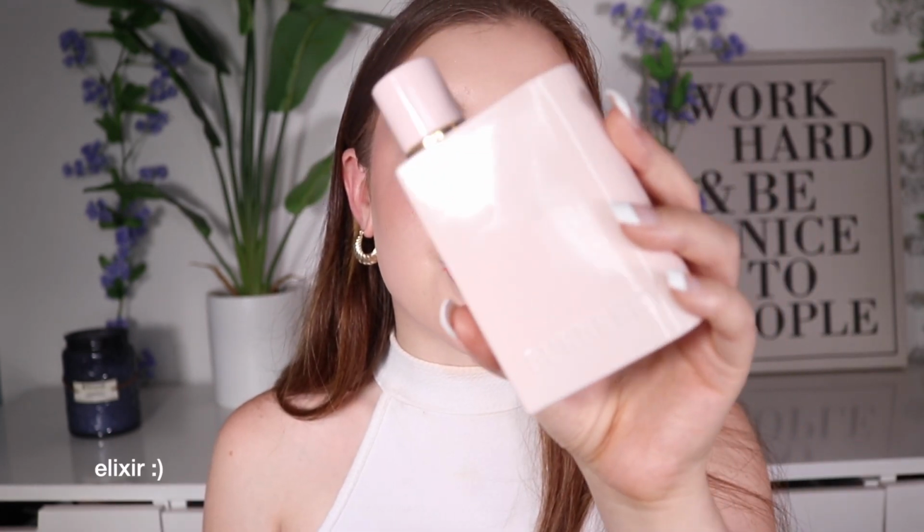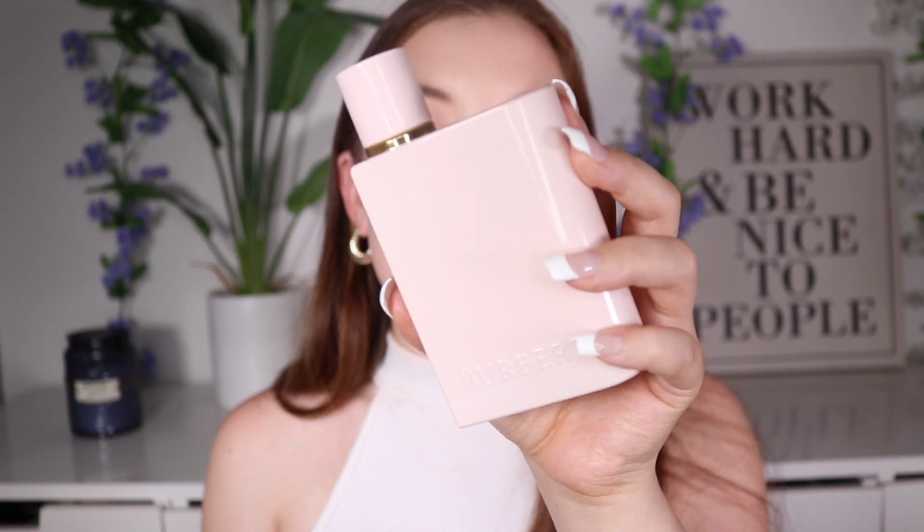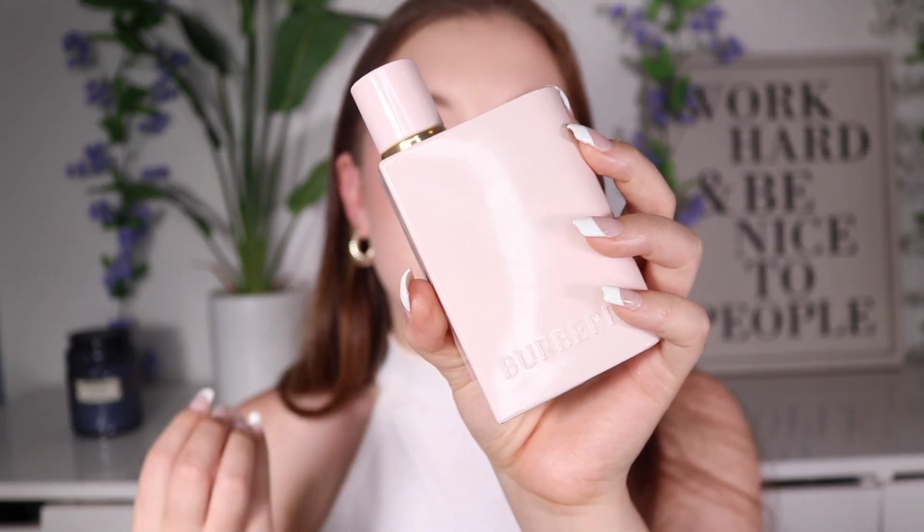Next up is my Burberry Her, and this one was for sure a love at first sniff. The scent is so beautiful. It does have a very distinct strawberry note to it. It kind of smells like a strawberry milkshake, but one that has more depth than you would think.